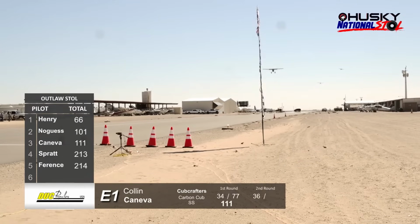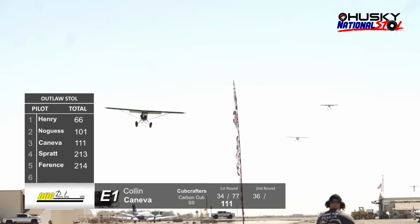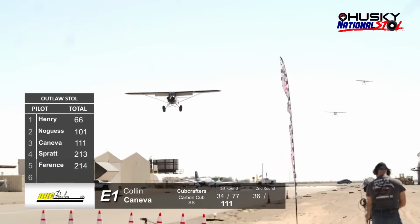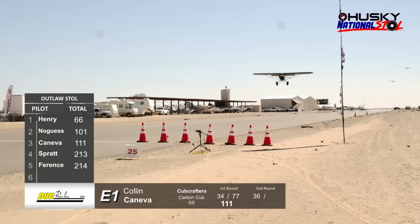77 was a little bit longer than I really expected him to have for landing. Now he's fighting the gusty conditions, obviously, so hopefully it all comes together at the perfect time. He runs out of altitude, airspeed, and wind half an inch past the line.